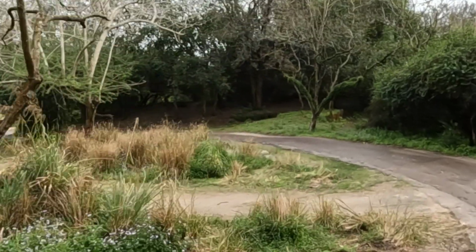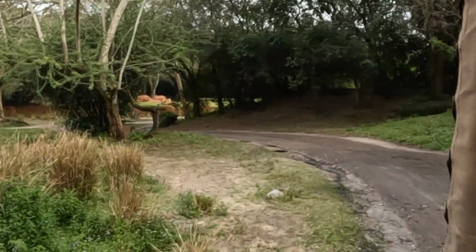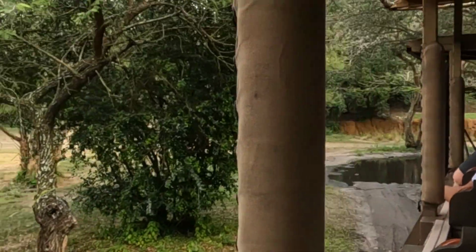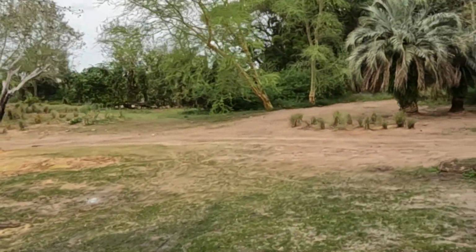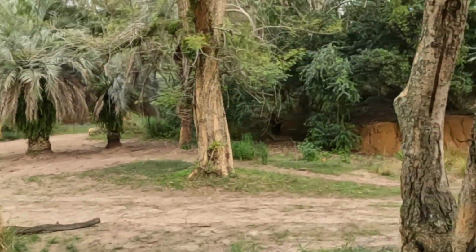But I think usually they're not too far away. So I'm just going to move around these mud wallows. It does look like I'm seeing an animal. It's going to be up ahead on our left. There's kind of a hill right in front of us. And up on top of that hill, I do see a few cheetahs. They're laying right before the start of the grass line.